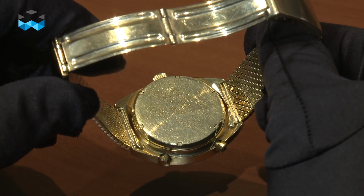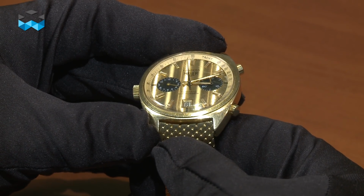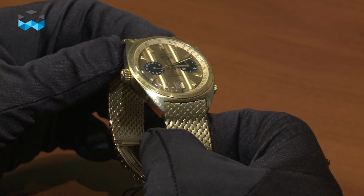I think it is exceptional that it was actually Ronnie Peterson's watch, and he wore the watch, and as we learned, he really liked this watch. The Carrera chronograph was specially made for Formula 1, for car racing pilots, and the gold version was usually given to famous Formula 1 pilots. We think that with our interesting and very varied timepieces, we will attract lots of new clients from different areas, and we're very confident that we will attract some refined collectors and watch lovers.